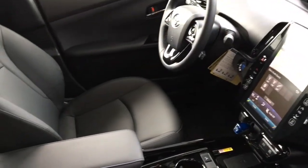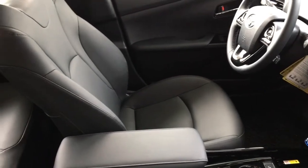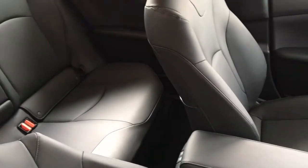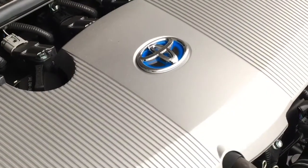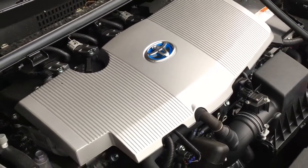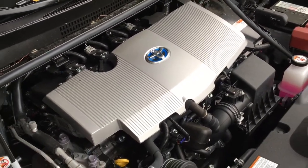There's plenty of legroom for passengers in the back, along with a fold-down center armrest and 60/40 fold-down seat backs, allowing you to transport larger items or more luggage. Power comes from a 1.8-liter 4-cylinder gas-electric Synergy drivetrain, so you can expect great fuel mileage along with Toyota reliability.